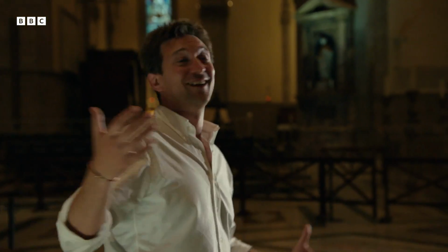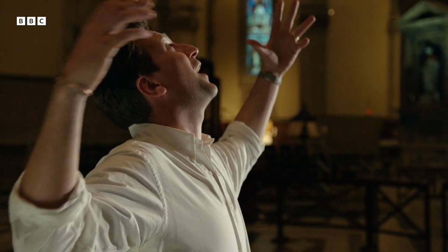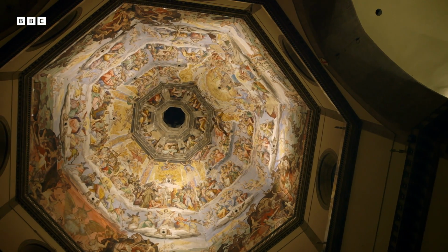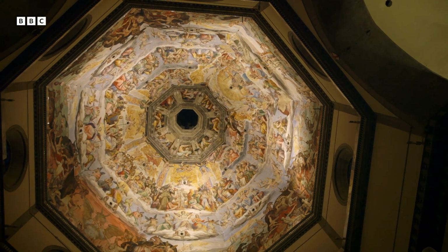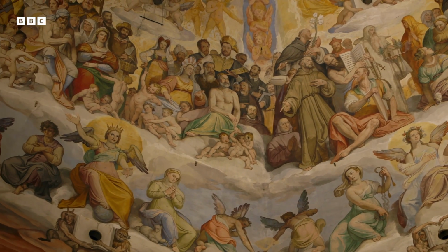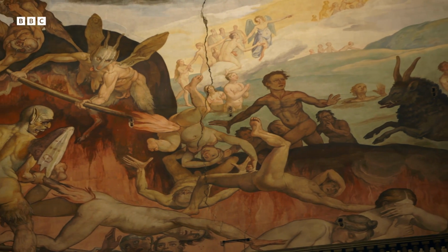This has been called a vault of heaven. And it really does feel not just so far away, but just so vast, so enormous. It's the largest dome in bricks and masonry anywhere in the world. The dome spans 45 meters. It makes you look up to heaven, but keeps your mind firmly on hell.